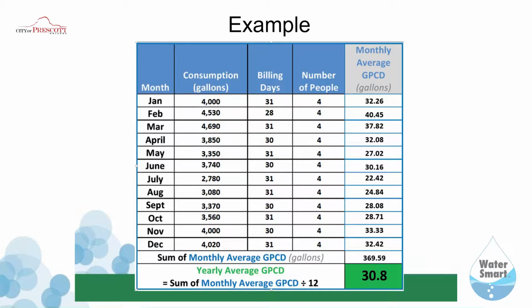So here's an example of one filled out. As you can see, you want to figure out the sum of your monthly averages divided by 12, so that you know what your GPCD is. And this residential customer was 30.8. This is just off of a basic one that we chose.